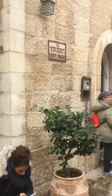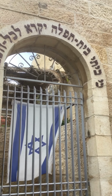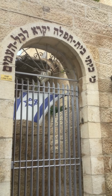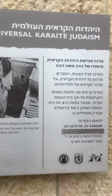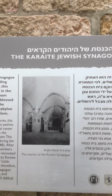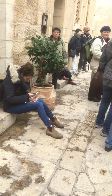This is the Karaites. The house will be a house of prayer for all the nations, an Israeli flag, but this is a Karaite synagogue. And a nice plaque about it, you can read about it. I don't want to interrupt the tour, but just so you know, there's a lot of stories here.